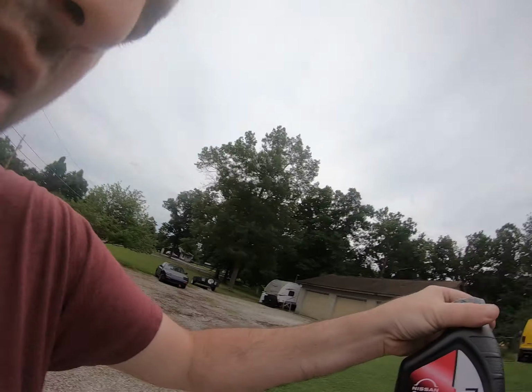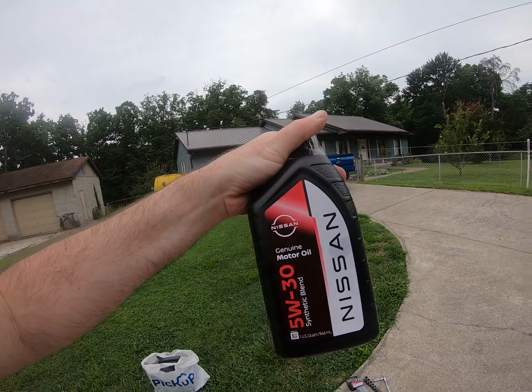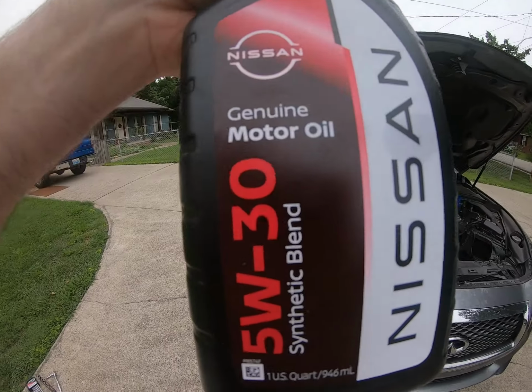Nissan oil. This is actually the Nissan oil, distributed by Nissan North America. I don't know who makes this. It appears to be in a Mobil bottle. That looks like a Mobil bottle. You'll notice it is a synthetic blend. So if you take your Infiniti or Nissan to Nissan, this should be what they put in it.